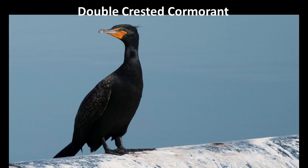Here is a double-crested cormorant. They are almost all black with a bright yellow beak. Cormorants have a long neck. You will most likely see them with their wings spread wide, which is a behavior they use to dry their feathers.